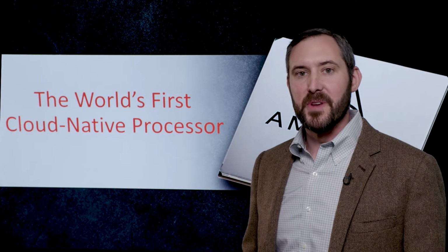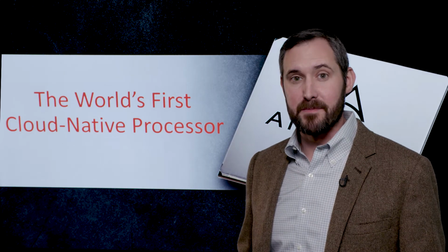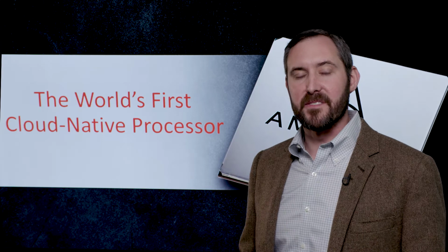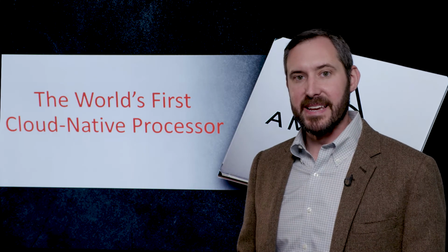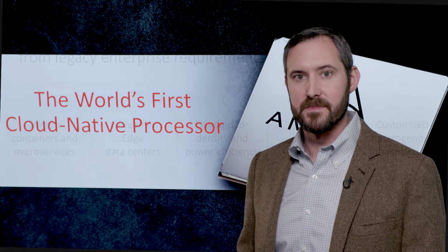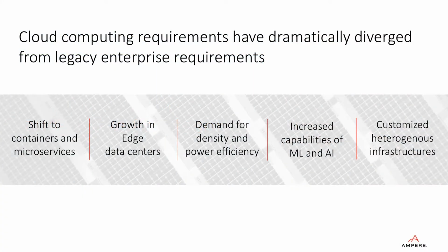We're excited to announce the world's first cloud-native processor, the Ampere Altra processor. This is the first CPU that was designed from the ground up for the unique needs of the modern cloud. When you look back over the last 10 or 15 years, the needs of the cloud have dramatically diverged from the needs of traditional enterprise IT.